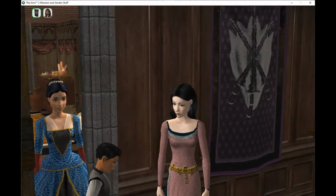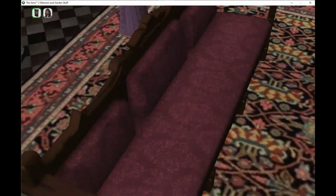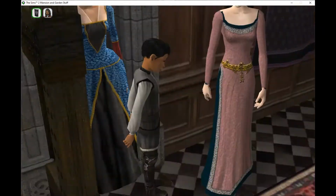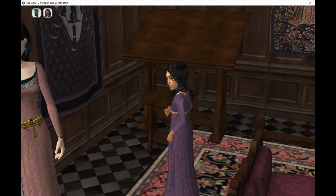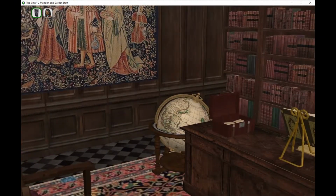It's just a pretty basic room. He's not gonna have a lot of people, even though there's a couch and stuff, and everybody's in here to judge that specific tapestry. That's why they all came running. Yeah, it's just a pretty basic room.